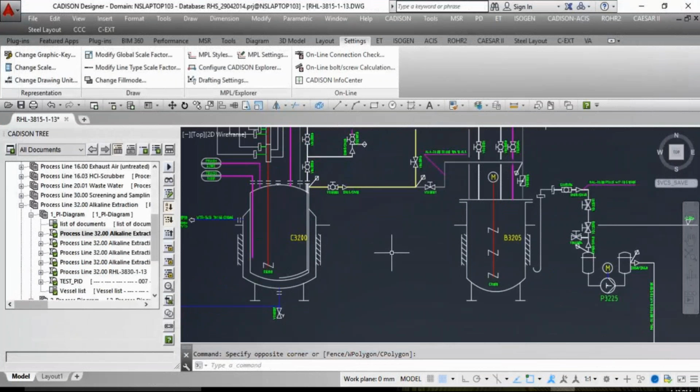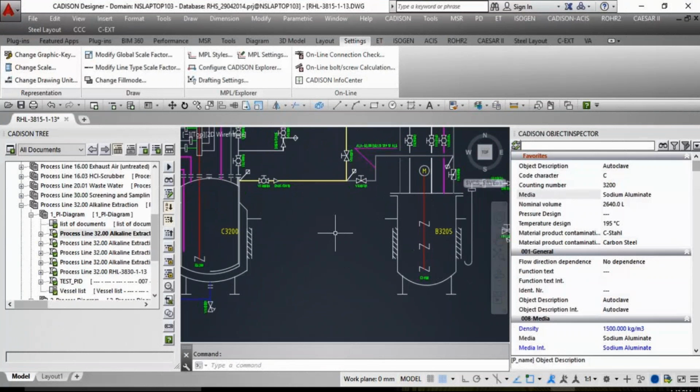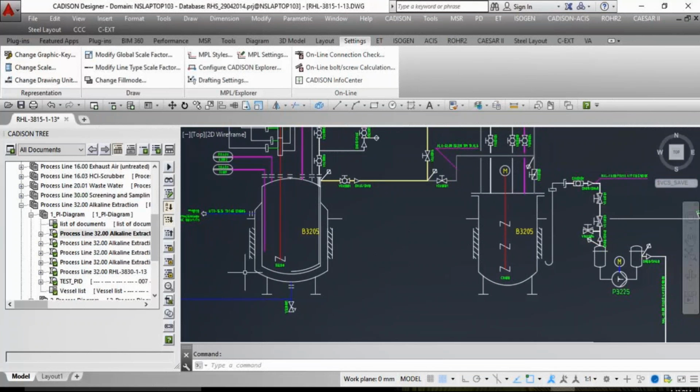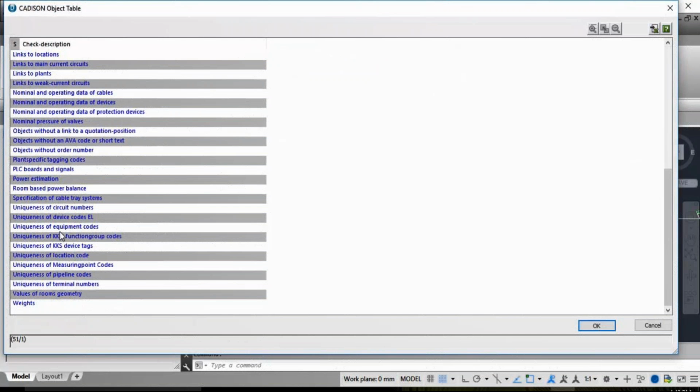Now let us quickly test it for a couple of equipments. We have two equipments. One is an autoclave and another one is sedimentation tank. So what we will do here is change the tag number for autoclave with the same tag number which is there for sedimentation tank. And we'll save our drawing, and we will quickly run the logic analyzer to test for uniqueness of equipment tag numbers or duplication of tag numbers.